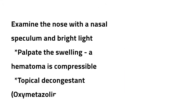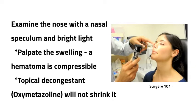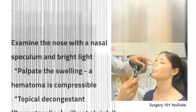You'll want to examine the nose with a nasal speculum and a bright light, preferably a headlight. Palpate the swelling with a cotton-tipped applicator. It'll be soft, you won't feel the firmness of the underlying cartilage. Spraying a topical decongestant will not shrink the swelling.